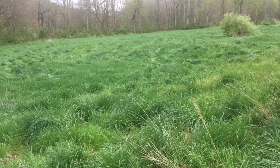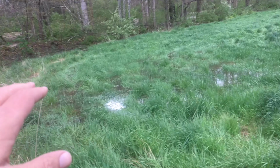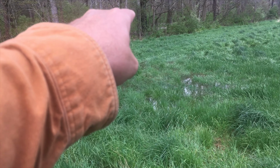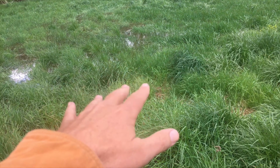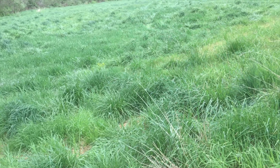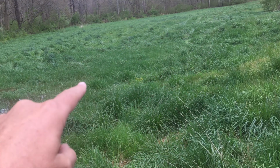Just checking back into this field, and the water has not come up over that wall of rocks, if you will, right through there. But at the same time, it's collecting down in here, and that's not uncommon. But the field's not underwater. We don't have a stream of water coming down through the field.